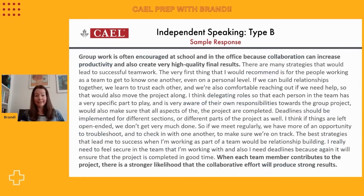Let's look at her content next. So I think her framework has been established very well. And this is a testament, I believe, to how effectively she's taken notes. So remember back to that screen we looked at as to how she was going to answer this question. Her opening sentence does introduce what group work is all about. So she does mention it's being used at school and in the office.